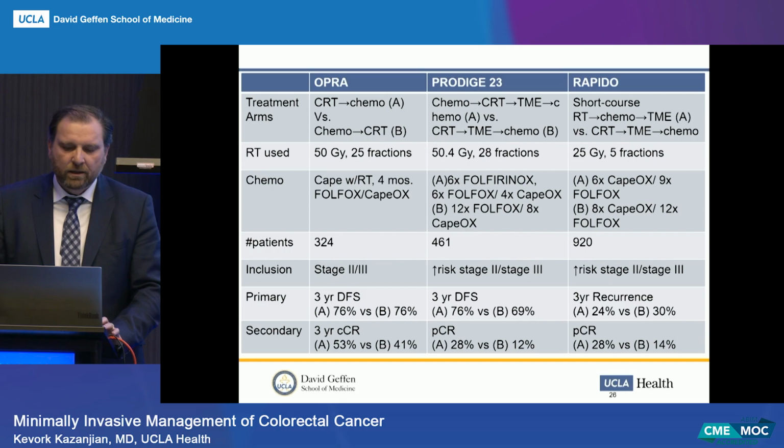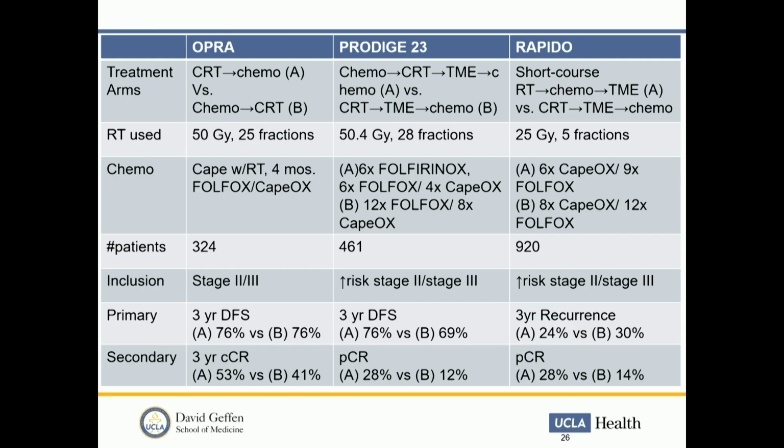This is a busy slide, but basically what it showed was with the OPRA trial, patients with rectal cancer underwent chemotherapy and radiation, with radiation initially, followed by chemotherapy, and then compared to chemotherapy followed by radiation. And the outcomes were such that at 3 years, 53% of patients had achieved a complete clinical response and did not have surgery, compared to 41% for patients who had had chemotherapy followed by radiation.